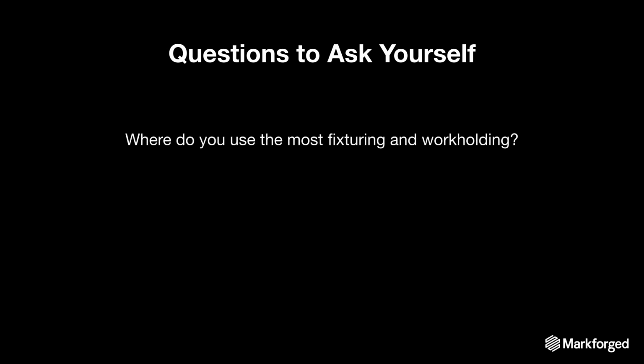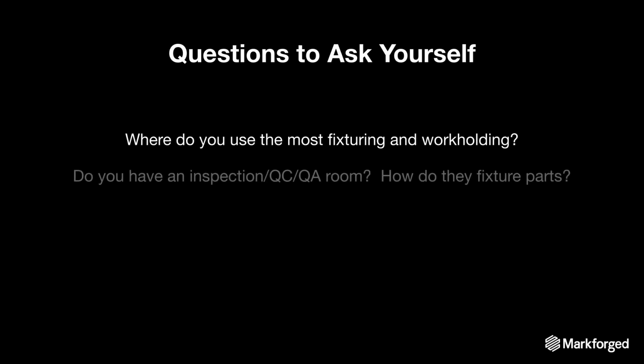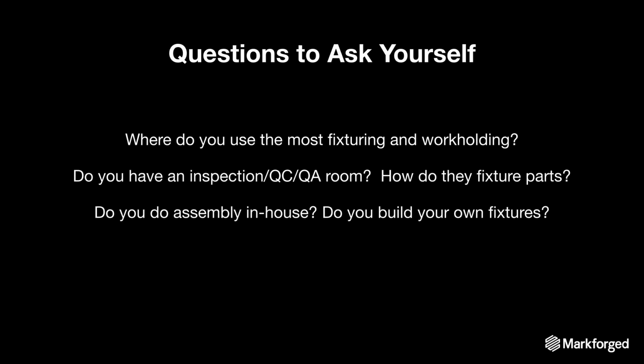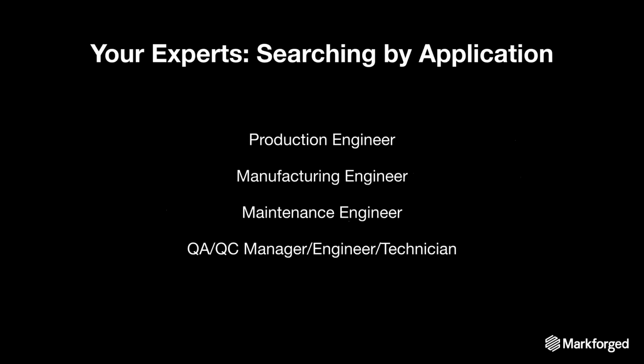Okay, so there are a few more questions that you should be asking yourself as you're walking through your facility. Things like, where do you use the most fixturing and work holding? Do you have an inspection, QA, QC room, and how do you fixture your parts currently? Do you do assembly in-house? Do you build your own fixtures? And how much does out-of-house fixturing cost you? And the resident experts that you have at your disposal to help answer these are going to be more on your engineering side, on your production, manufacturing, and maintenance teams, as well as your inspection room with your quality manager, engineers, and technicians.